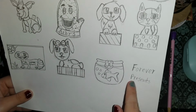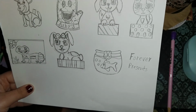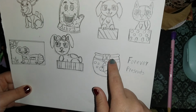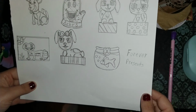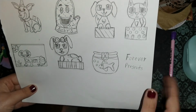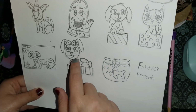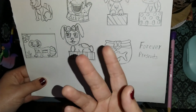1, 2, 3, 4, 5, 6. Okay, yep. And then this is going to be cut into a certain shape. It'd be a certain colored font. I haven't decided what yet. There are bows on these, and these are in Christmas boxes because it's emphasizing Christmas pets forever presents. You know what I mean? Anywho, I might play around with this a little bit more in Krita to make the face look a little more cute to my liking.